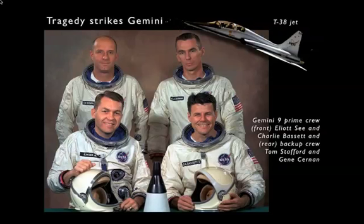At that point, NASA conducted an accident investigation. Of course, the astronaut corps mourned the loss of See and Bassett, and Tom Stafford and Gene Cernan, you see them here in the back row, they were the backup crew for Gemini 9. They now became the prime crew. And, you know, they had to just put the tragedy behind them and move on with the program.